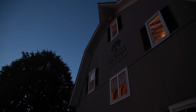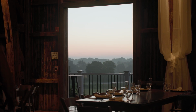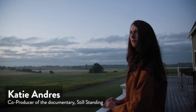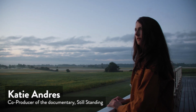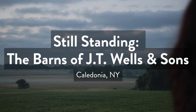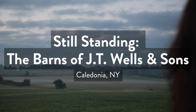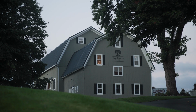When I entered my first Wells barn, I just was taken with the beauty and the architecture, how it felt like a countryside cathedral when I was inside. John Talcott Wells is from the hamlet of Garbutt, and along the way he acquired the skills to create about 100 of these barns. Out of those 100, fewer than half are still standing.